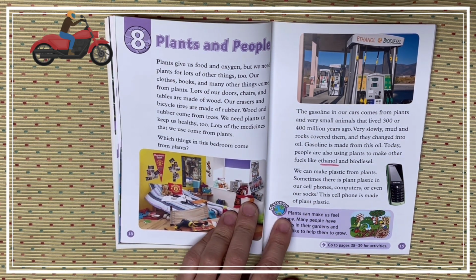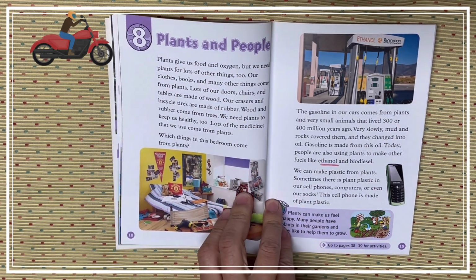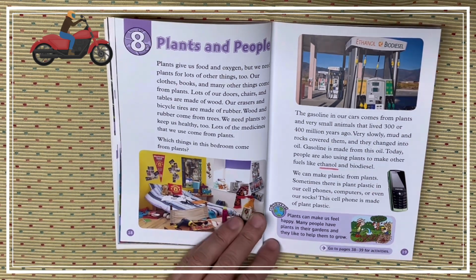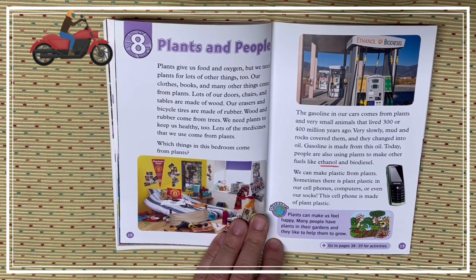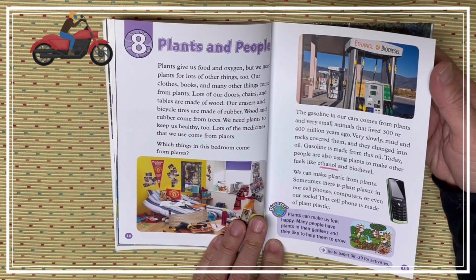We need plants to keep us healthy too. Lots of the medicine that we use comes from plants. Gasoline in our cars comes from plants and very small animals that lived 300 or 400 million years ago. Very slowly, rocks cover them. They change into oil. Gasoline is made from this oil.